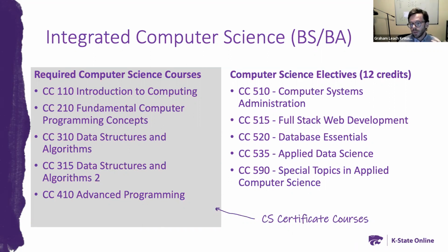So things like computer systems administration, running the computer systems for a large organization, full stack web development. So running web servers, designing web pages, creating web applications, database essentials. So working with databases, applied data science. So that's big data kind of stuff. And then special topics in applied computer science, which can be a lot of different things depending on the instructor and what you want to do with them. And all of these are offered online.